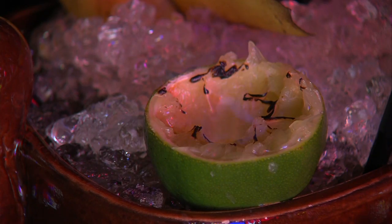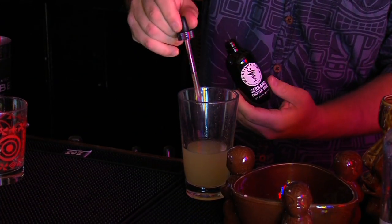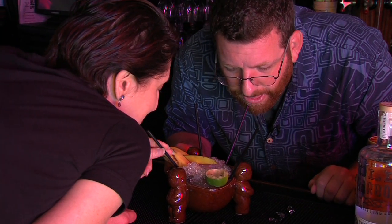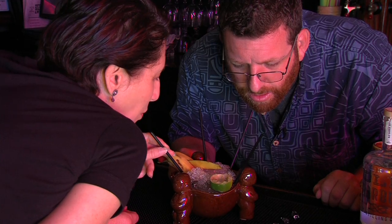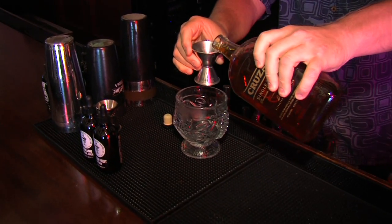The heat comes not just from the flame, but also from the addition of Serrano bitters that Udwin makes. That lets the drink go out with a subtle infusion of heat in your mouth. Wow, oh, you get that afterburn. He also concocted a tropical passion old fashioned.